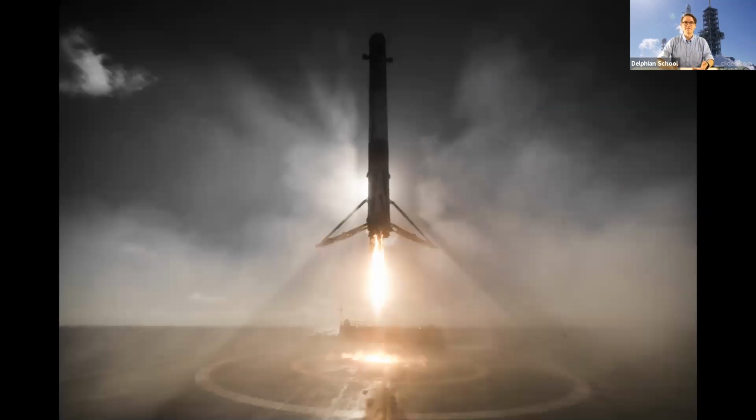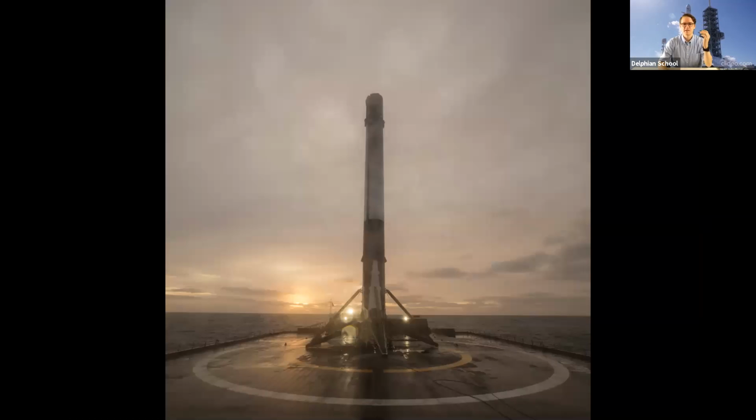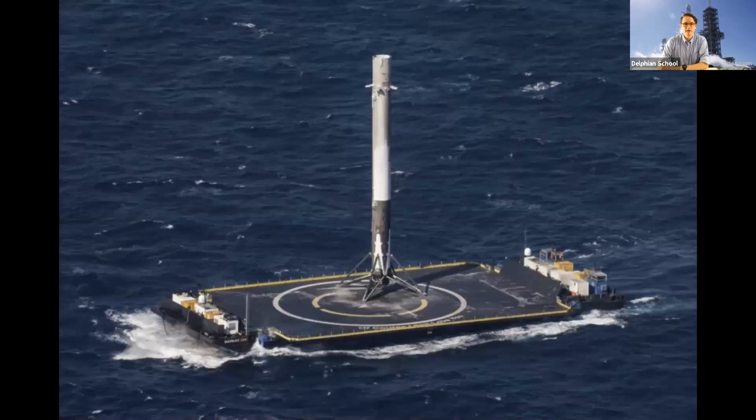And then it lands. Here's a picture of a rocket on a final landing burn, maybe 20 meters off the ground coming into land there. That's a gorgeous photo. And look, it's coming down right on the bullseye. Amazing. And there's a photo of that rocket after it landed. That's really incredible. I'm just amazed every time they pull it off.